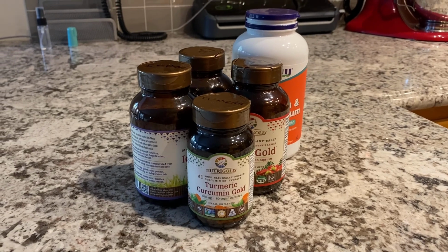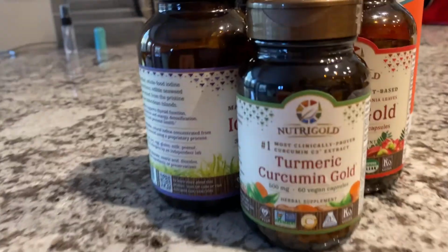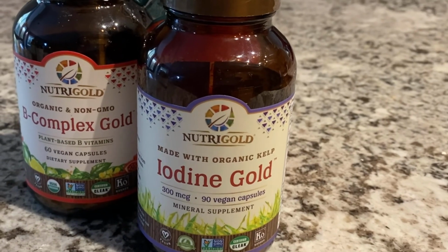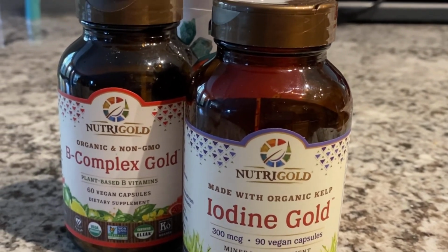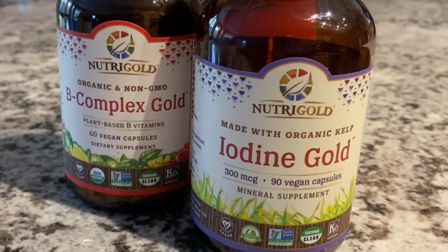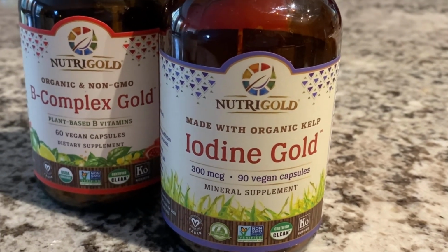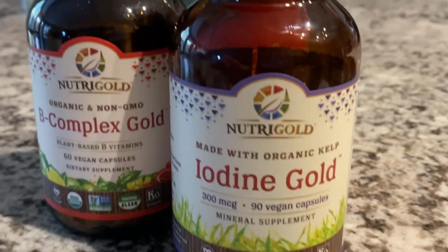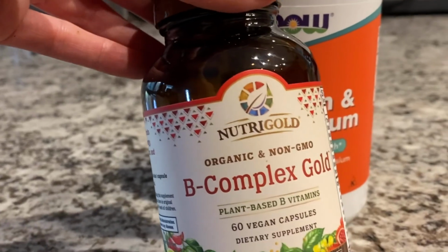So these are the supplements I take after my last meal of the day. This is turmeric. It helps with inflammation. Iodine comes from fish or iodized salt. So that's why vegans typically have to take iodine. But if you're taking a multivitamin, double check to see if it has iodine because you don't want to take too much of it. The other supplement I take is a B complex.